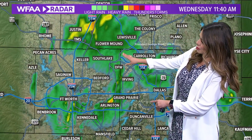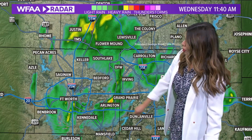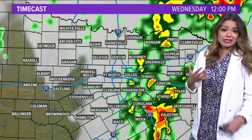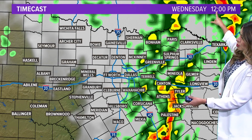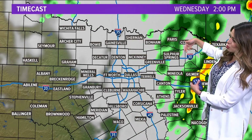I'm going to zoom in here. DFW seeing still some very light rain. A little downpour right over Arlington, Grand Prairie at the moment, but that's really about it. We're going to notice a lot of this taper off, exactly how our Timecast shows here. This is as we approach 1, 2 in the afternoon. Look at this, a lot of that rain continues to progress towards the east.